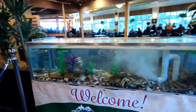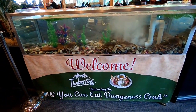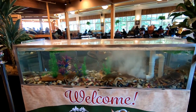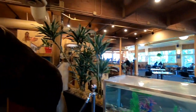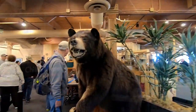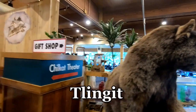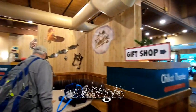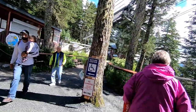As we made our way downstairs, we saw there is a restaurant called the Timberline Bar and Grill, which had a menu of Alaskan seafood, some local beers, homemade desserts, and some great views to look at. There was also a theater with an 18-minute film about the Tlingit way of life. The film is called Seeing Daylight. We decided to explore the outside area and do some hiking around the trails, so we went back outside.